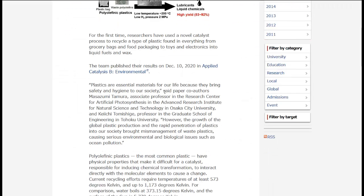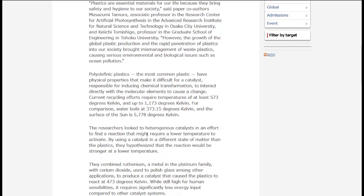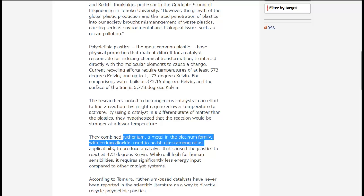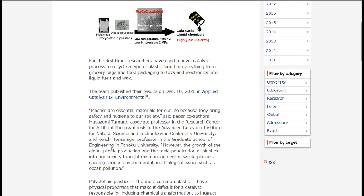Now, what is the name of it? It's ruthenium, I believe. Ruthenium, a metal in the platinum family, and then cerium dioxide, which is used to polish glass, allows for a 100 degrees Kelvin difference in the temperature needed to process and recycle these plastics.